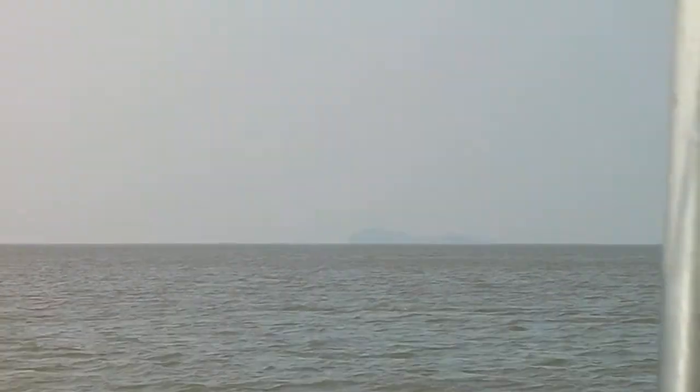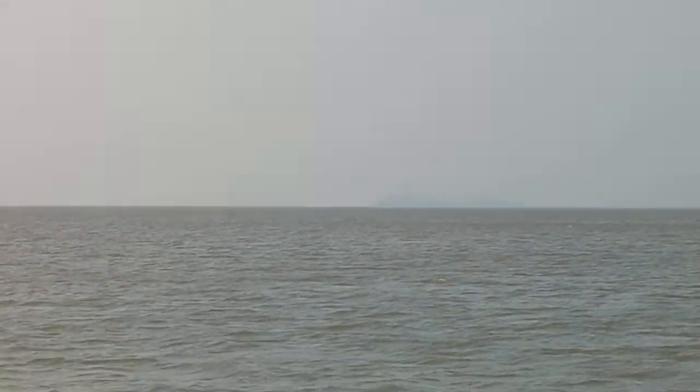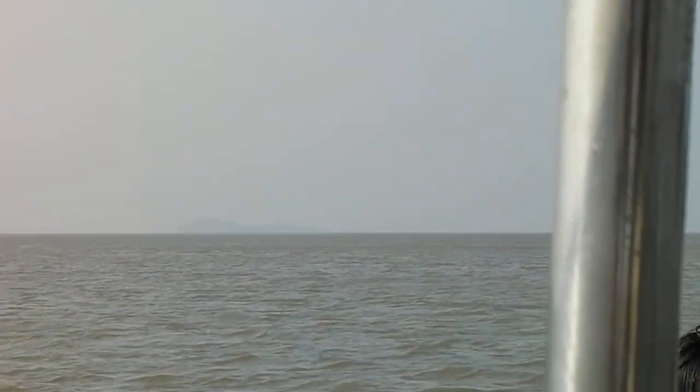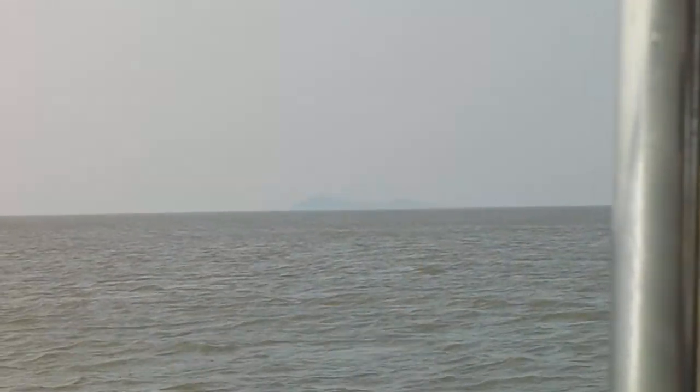So here I have zoomed in. This is where we are heading towards the Khanderi Island. It has a historical fort built in the 16th century.